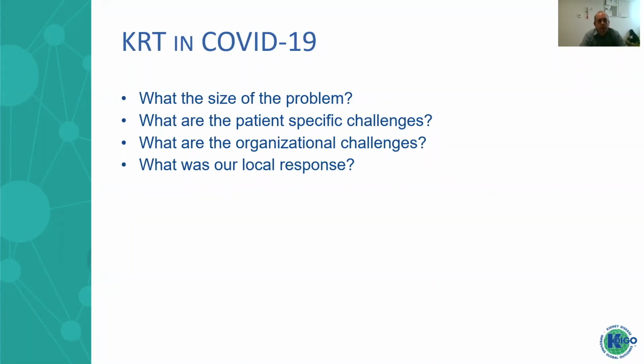So moving on to kidney replacement therapy in COVID-19. And really in this talk, I want to talk about what the size of the problem is, both worldwide and more specifically in our units here in the UK, what the patient-specific challenges of treating patients with COVID-19 with advanced acute kidney injury are, but also to dwell on some of the organizational challenges for hospitals, services, and indeed health systems in providing renal replacement therapy to individuals during the COVID-19 pandemic and potentially during further waves that may challenge us through the course of the Northern Hemisphere winter that is forthcoming.